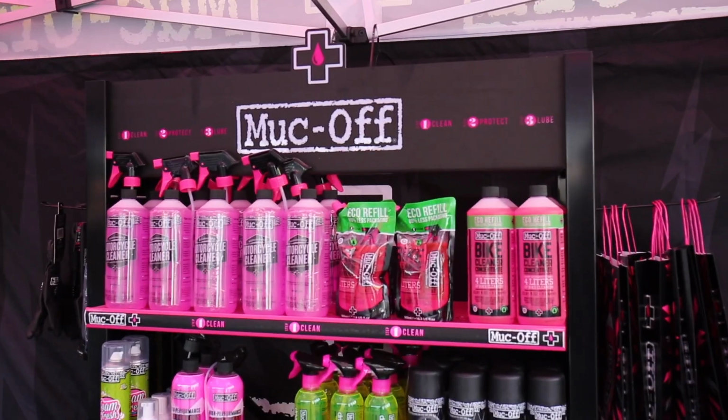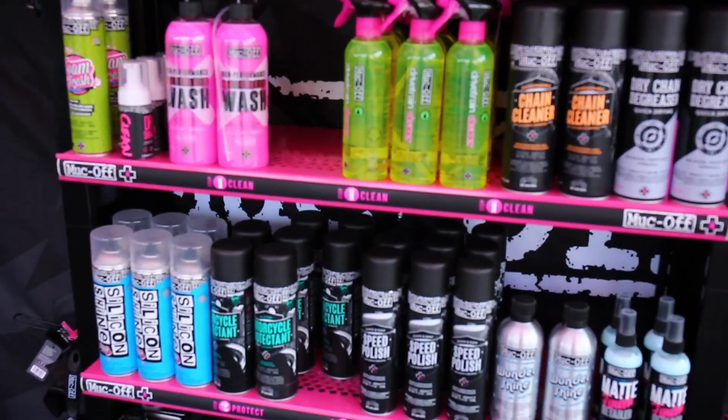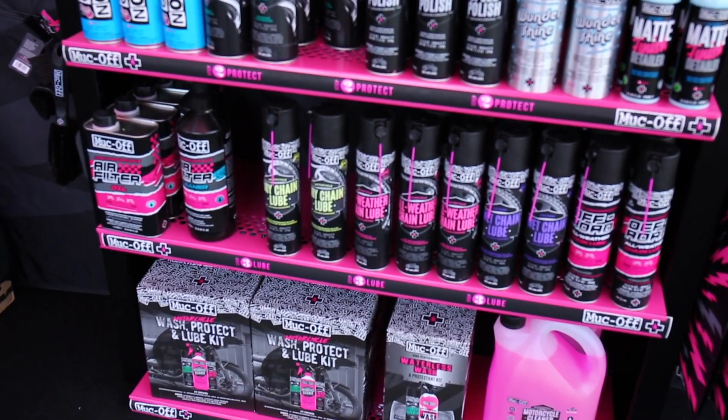Thank you. Here's some new stuff from Muc-Off. I really like this cleaner for the bikes and also the chain lube.